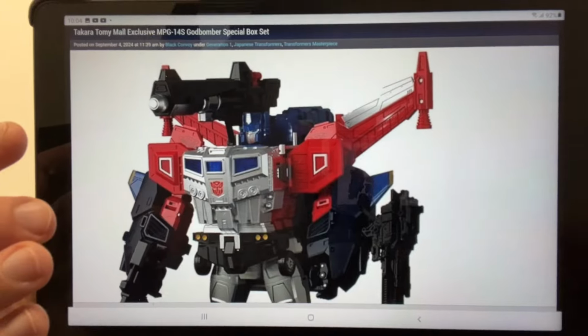And still, here we go. This is what we're all waiting for. This is what I've been waiting for. Actual physical toy images of God Ginrai, which is, of course, God Bomber and Super Ginrai combined, or in Hasbro terminology, Power Master Optimus Prime with the Apex armor.